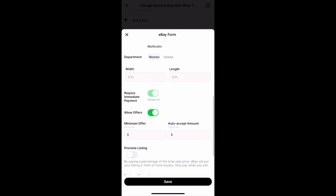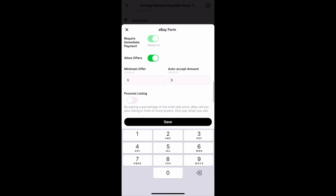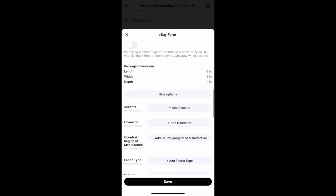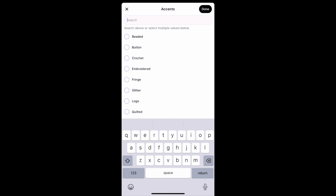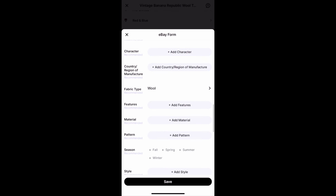Now, on eBay, there are so many different additional things that you can do. And so I'm just scrolling down here to click 20 more options and showing you can add other things like your fabric, your style, your theme. I realized I think I made a mistake there, so I went back and fixed something. It's hard to see as I'm making this video.